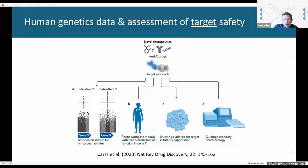On the left-hand side, and I should point out now, this is target safety. And for small molecules, and I'm a small molecule guy, so I tend to think about small molecules more than any other modality. But I think a lot of this is true for any modality. These genetic association data are for the target, the gene, not your therapeutic product itself. There could be separate side effects as a result of that particular modality.